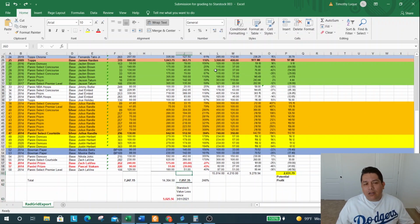Julius Randle, and I've talked over and over about Julius Randle. I honestly cannot believe that his cards are going down yet again. I feel like people sleep on him over and over. He's in New York, media capital of the world, big market. Fans love him. If you watched any of the Knicks games, you'll see they were chanting MVP game after game.